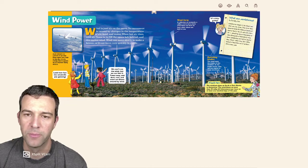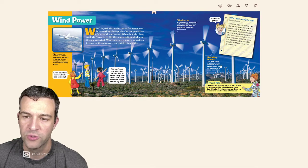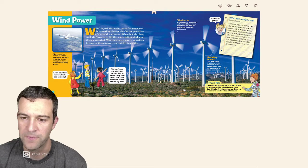This is a wind farm. A collection of windmills is called a wind farm. Some wind farms are built on land, while others are built at sea. The wind turns the blades of this windmill. As the blades rotate, they turn an engine to make electricity.